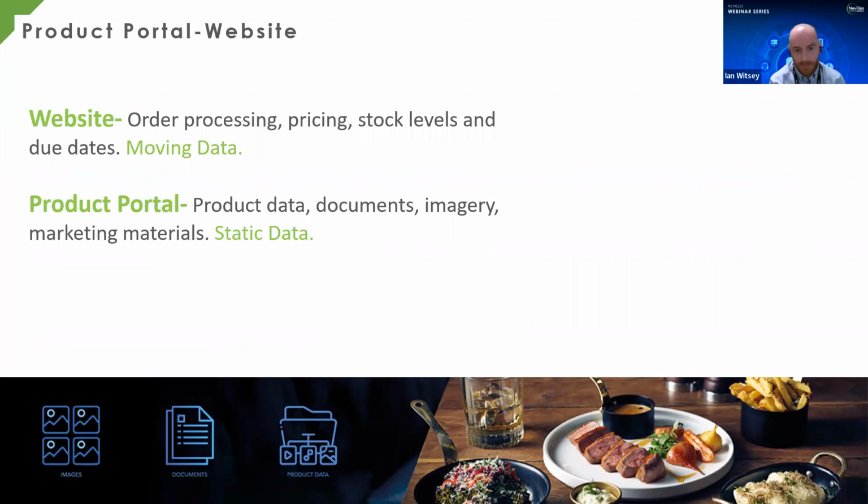I would like to highlight that this system will not be taking over from our existing website, but will be working alongside our website to provide customers with richer product content, otherwise not accessible on our website product pages. The website remains your main tool for processing orders, pricing, stock levels, and stock due dates. Effectively, all your moving transactional information remains with the Neville's website.